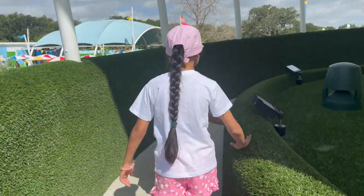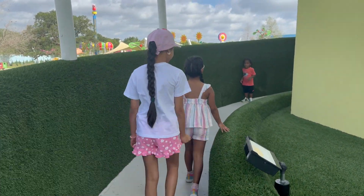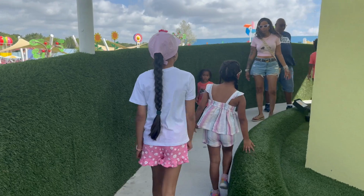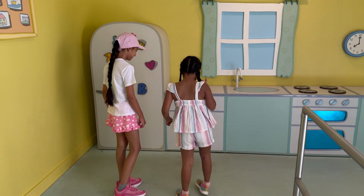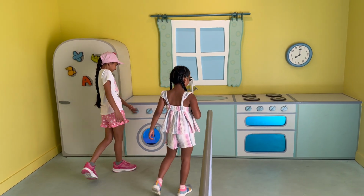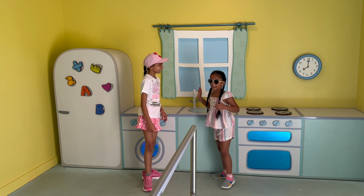After the cute photo op with the Peppa Pig statue at the entrance and a quick walk to the Peppa Pig house, we were all set to explore more of the park before jumping into the rides. The house was adorable, designed just like in the show, and even though there wasn't much to do inside, it made for a fun little walkthrough and added to the excitement for what was to come.